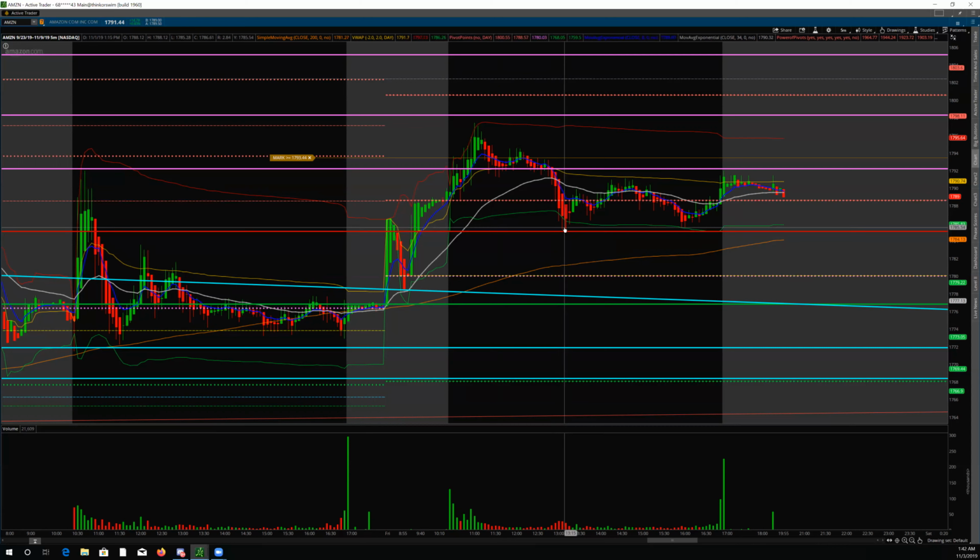And my stop would be a pullback and any bullish candle formations up here around this 1788 area. That was a prior level, pre-market highs, back test hold. So we'd be watching that pullback here for scaling out of the rest. And so that's an option.